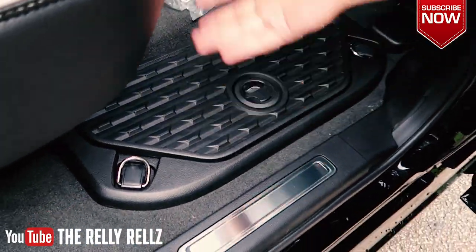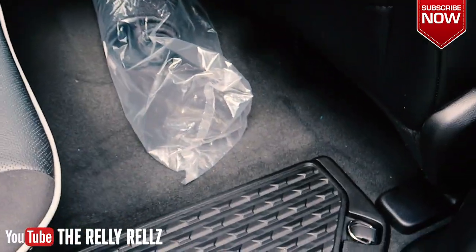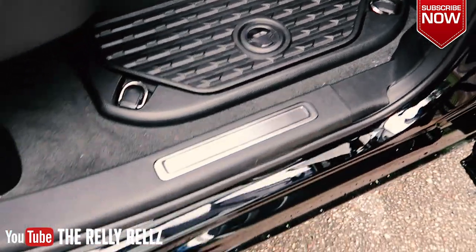That's crazy. I got a cooler straight in my truck. You got two coolers in your truck. I got a cooler over here, one over there. Coke, Pepsi, Sprite, Mountain Dew, however y'all want to do it, you got a cooler down here in your truck. This is definitely a selling point for me.